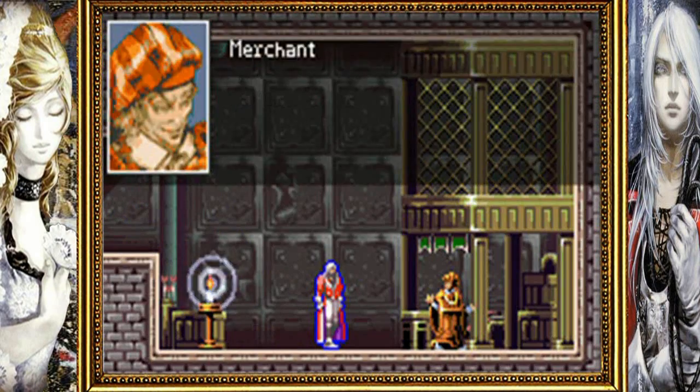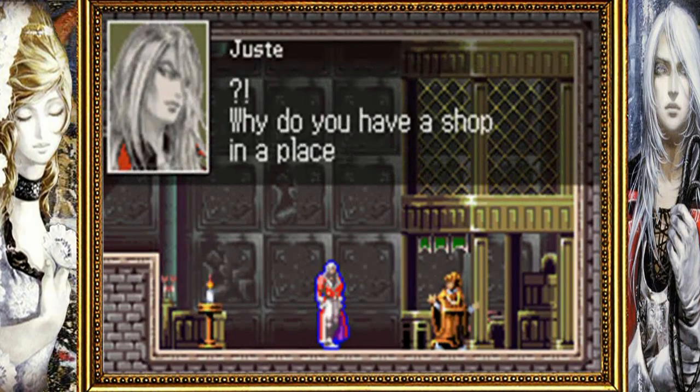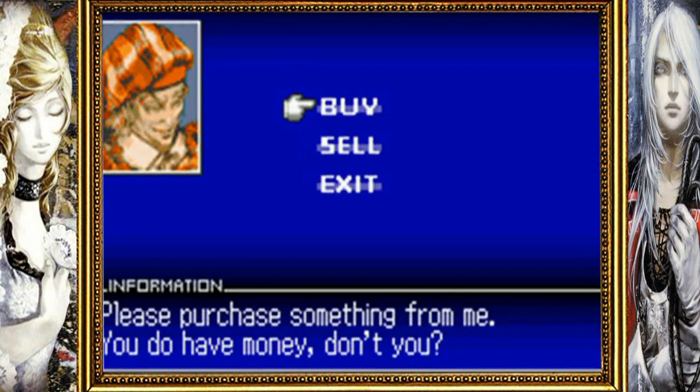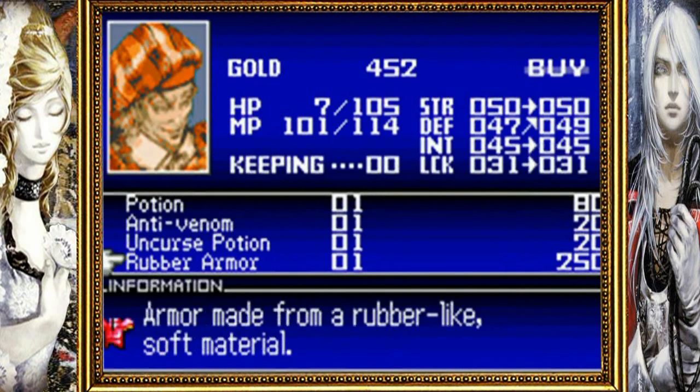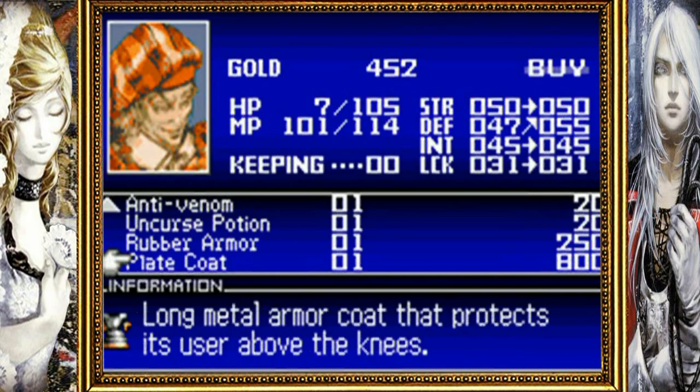Next up, the shops, which are pretty much worthless for buying anything other than healing items. Now, they do sell armor, but it's usually only one point higher than what you have and isn't worth the high cost anyway. I can understand if these armors were better than what you find, but they aren't.